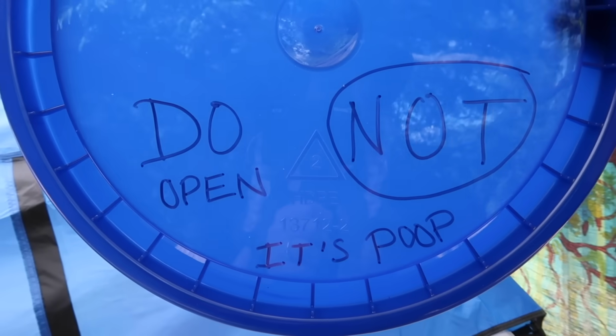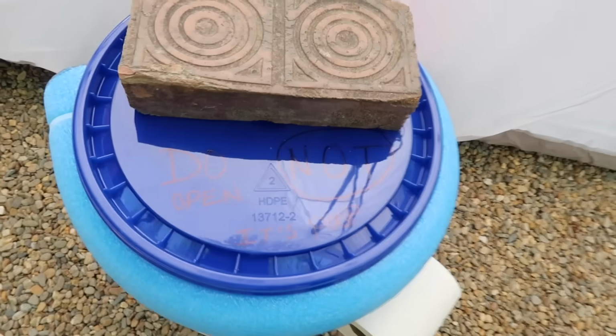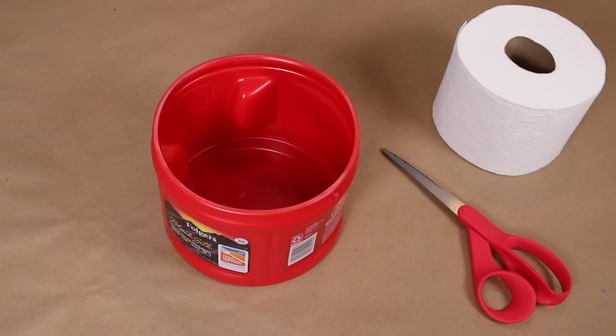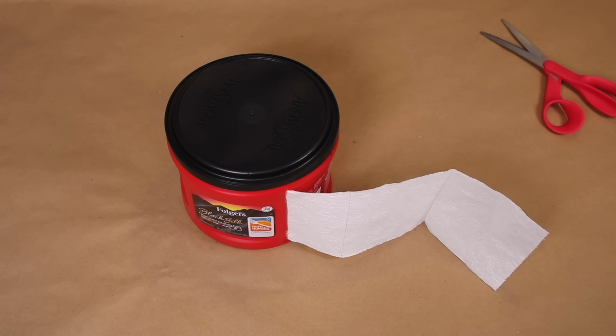I realize that looks confusing. Do not open. It's poop. Just in case we have any strong winds. This hack will keep your toilet paper nice and fresh. Just take a plastic coffee container, cut a 1/4-inch slit, and boom, your TP is protected.